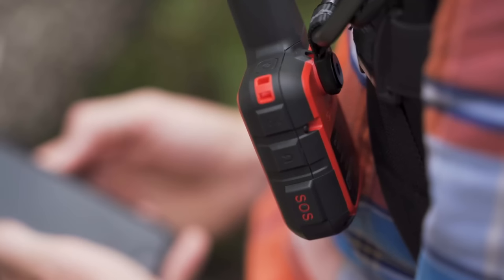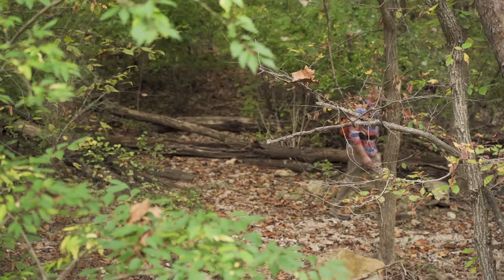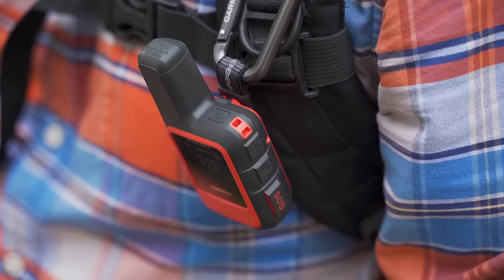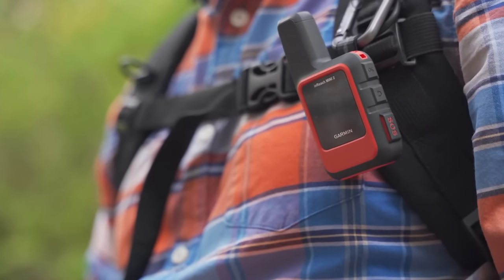This compact satellite communicator helps keep the feeling of home with you when you're off the grid, adding peace of mind to every adventure, without adding much weight to your pack. This little treasure is the inReach Mini 2.